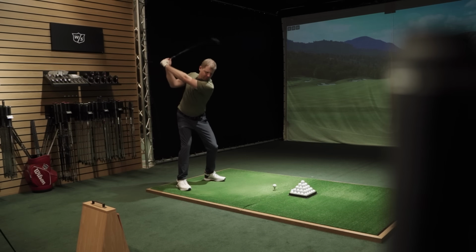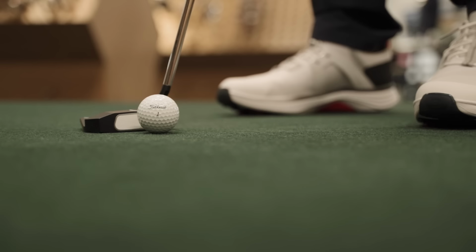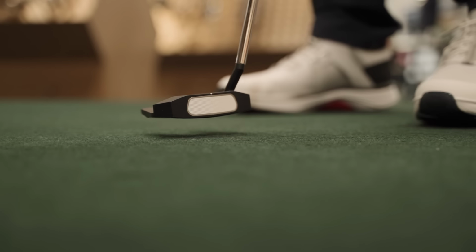But the premium ball is going to offer all three of these things, and it's even changing depending on the club speed. So if you've got a driver in your hands and you're hitting the ball hard, that ball is going to spin less and launch higher, and if you have a wedge in your hand or a putter, it's going to feel soft and come off with a little more spin on those short shots.